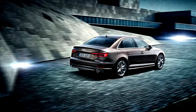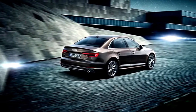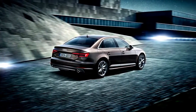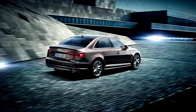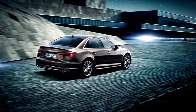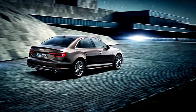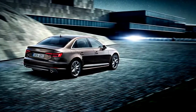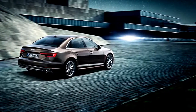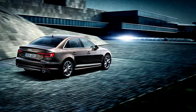And when choosing automatic, you have the S-tronic, which is faster, sportier, but the Tiptronic lasts longer. That's what I heard. And it's a little bit slower, but it's still okay. And S-tronic just has a double clutch instead of one clutch. And also, you need to choose between the front wheel drive and the Audi Quattro, which is basically the most advanced four wheel drive system that you can find on the market.